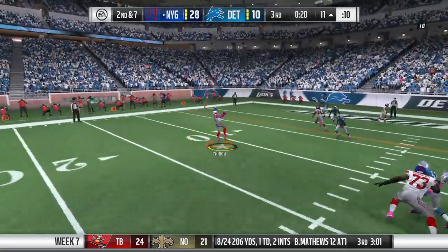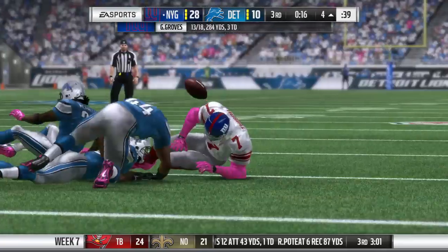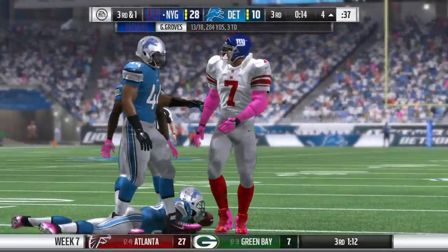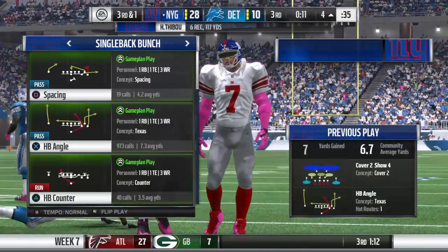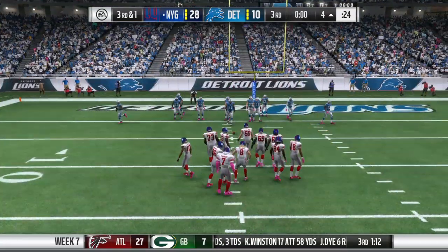He'll look to throw. This will be caught just inside the 10. And the stop will come inside the 5 at the 4. Call it a pickup of 7, and that'll bring up a 3rd and 1. And this should be the final play before the quarter ends.